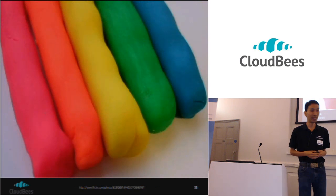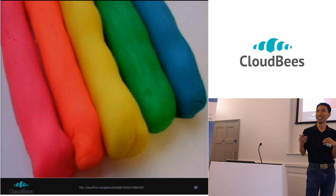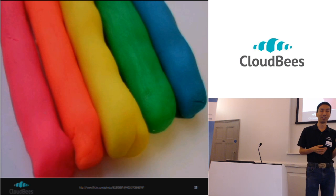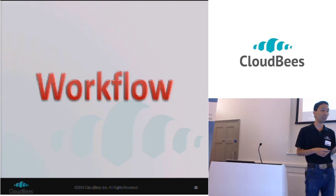So instead, what we started feeling is that we need a different kind of flexibility. It's something like Play-Doh, a single substance that you can bend and shape into any shape you want. That provides a different degree of flexibility that would be necessary. So we started working on that, and that is called the workflow plugin.